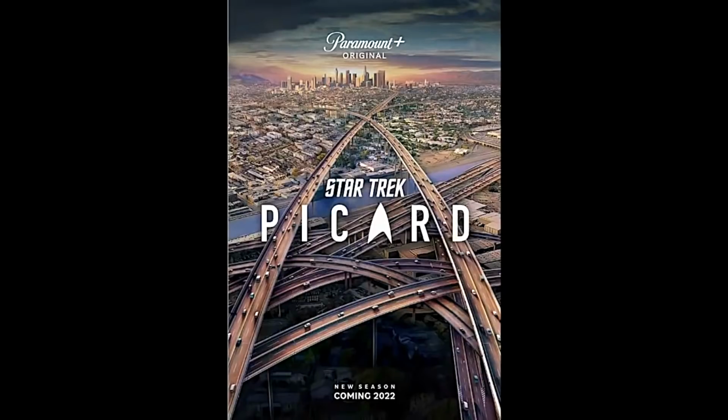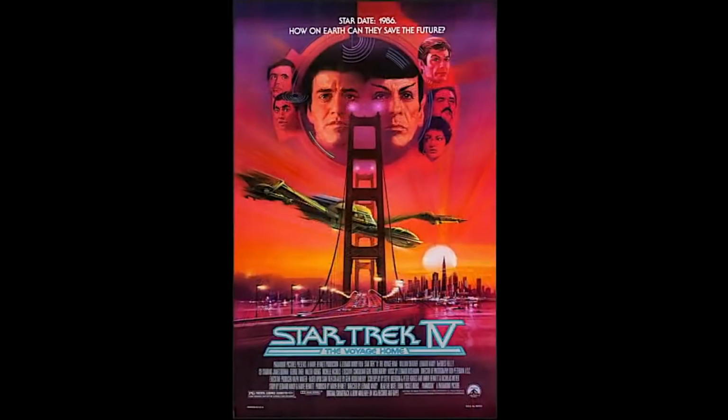So this is the poster we get in 2021 to promote a 2022 show. In 1986, we got this poster. The poster for Star Trek IV, The Voyage Home, painted by the incomparable Bob Peak. Again, we see a California city, San Francisco, obviously where Starfleet Command will later reside. Then, of course, we see Bob Peak's rendition of all of our characters. We see a blood-red sun setting, and, of course, a Klingon bird of prey over the Golden Gate Bridge.